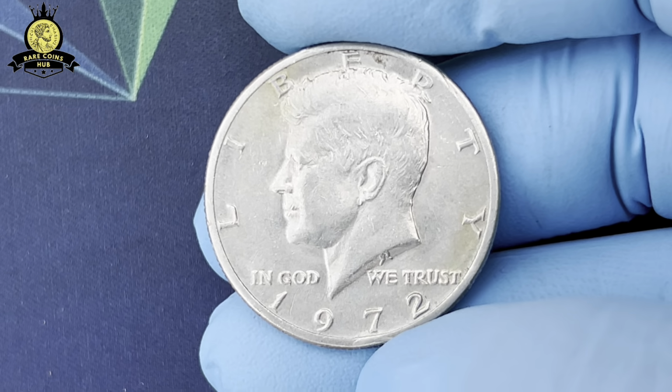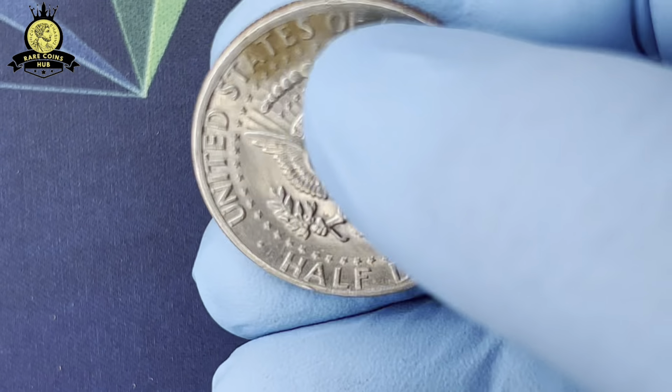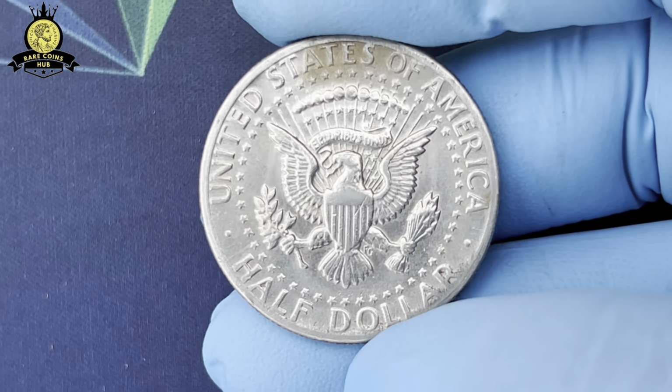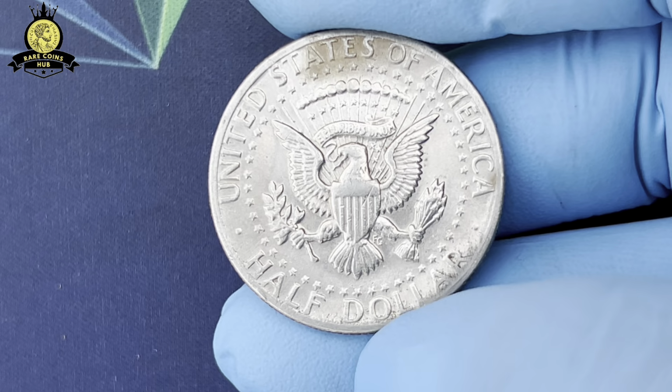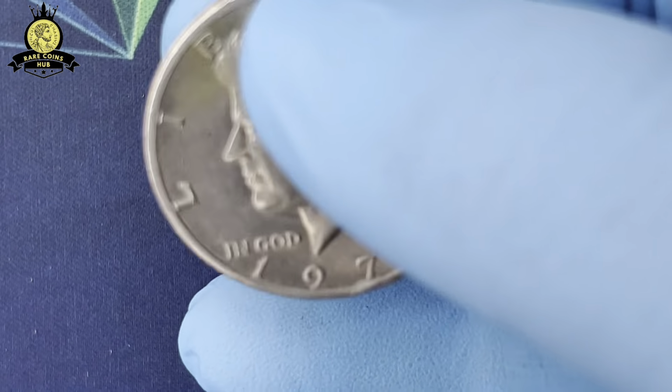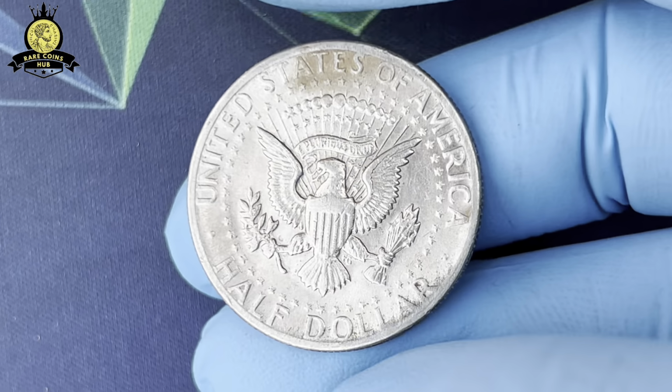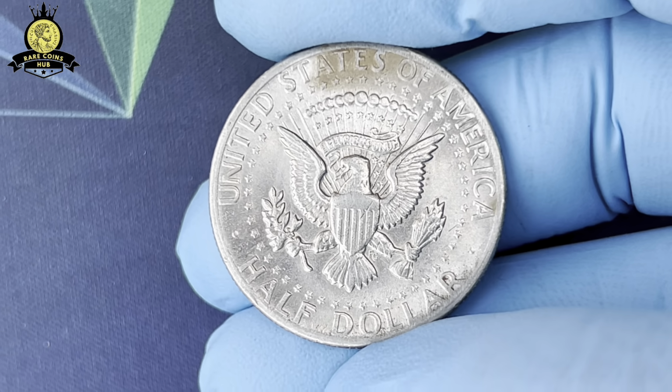The Vietnam War was drawing to a painful close, the Watergate scandal was beginning to brew, and the nation's economy was shifting under the weight of inflation and international change. In the midst of this, the U.S. Mint carried on with its work, producing coinage that would serve a nation unknowingly standing at a cultural crossroads.